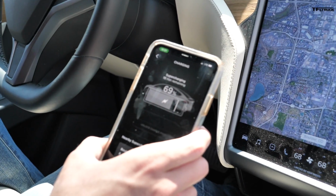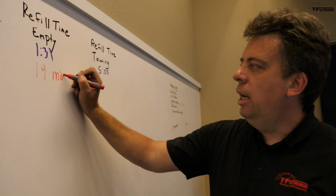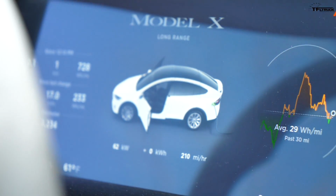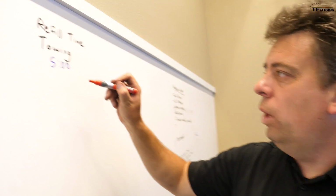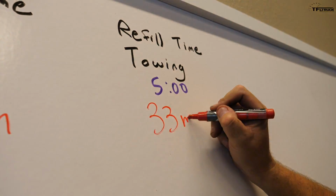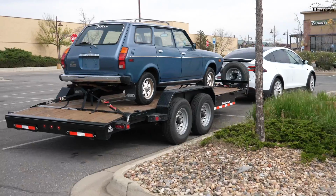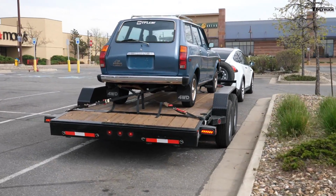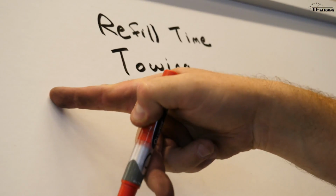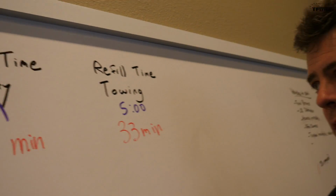Now when Tommy was charging the Tesla after the unladen loop, it took about 19 minutes, and the majority of that time is actually getting the energy out of the grid because the hookup and payment is instantaneous basically. And then when we were towing in a Tesla, it took about 33 minutes to charge. And that was partially also because we had to unhook and hook the trailer because we couldn't charge the Tesla Model X with the trailer attached. So that's drastic. We went from about 3 minutes average to over 30 minutes. That's tenfold as far as time to refill.